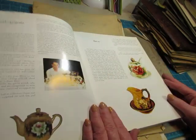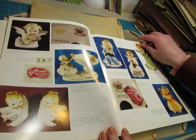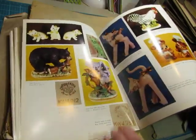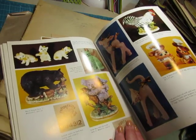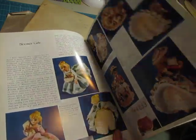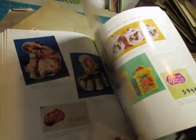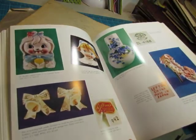I love that cat. There's figurines. Lots of angels. Animals. Oh, look at the deer. Oh, I love that. So I haven't even really looked at it. I looked at it enough to know that I would have fun cutting this up. But I haven't really looked to see what kinds of images are in here besides what I already saw. Look at the pretty shoe.